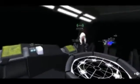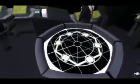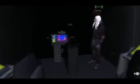This here is the scanner console where we can use our radar and other sensor suites for detecting other things. And here is, well, this is where I sit. This is the pilot's and captain's chair. This is where all the magic happens and the ship is flown and controlled from.